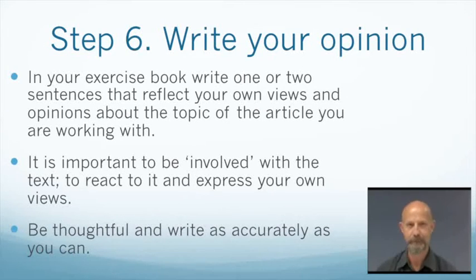Step 6 then is write 1 or 2 sentences reflecting your own opinion and views about this topic. Why am I asking you to do this? Because it is important that you demonstrate some understanding, some reaction. Remember, we've said that reading is an active process. It involves you making an effort, you reflecting back, if you like, your own opinions on the topic, what you feel about the topic. Otherwise, it's just dead words on a page.